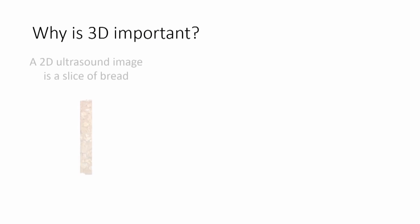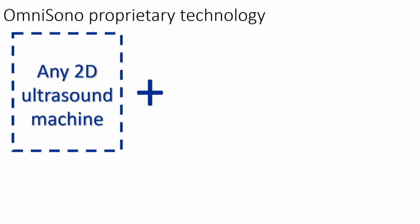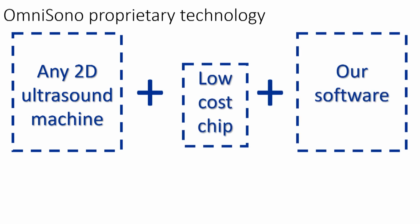Why is 3D so important? Here's that slice. Here's a 3D image, which gives us the ability to reconstruct in any plane we desire to answer questions that might not have even occurred to us at the moment we're taking the pictures. We're separating two tasks, image acquisition and image interpretation, and 3D volume acquisition is essential to that function. Our technology takes any 2D ultrasound machine, pairs it with a small chip like that in your smartphone that tells you the orientation relative to the patient's body, and then pairs it with our proprietary software, enabling that 3D reconstruction to happen all at a very low cost.